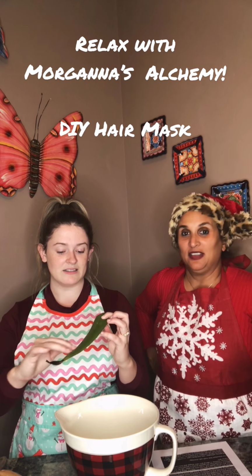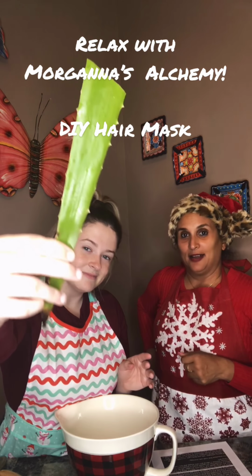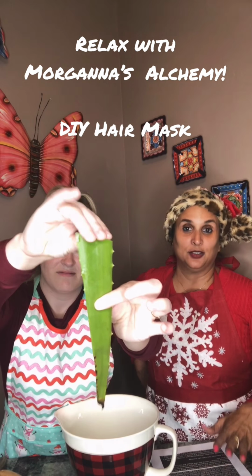When we come home from the sun, if we've been to the beach, even if we wore sunscreen all day long, we can take just a little bit of the aloe plant, cut it, remove the skin, and then just put it directly onto your skin, and it's going to help relieve your skin. Always keep an aloe plant in your life. Yes. If you like to use natural things.